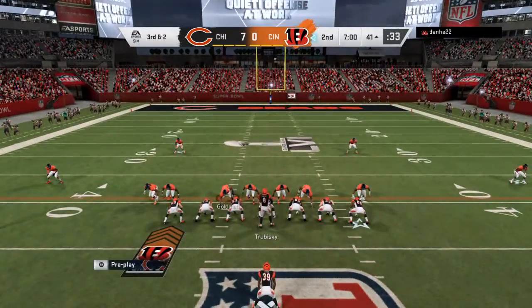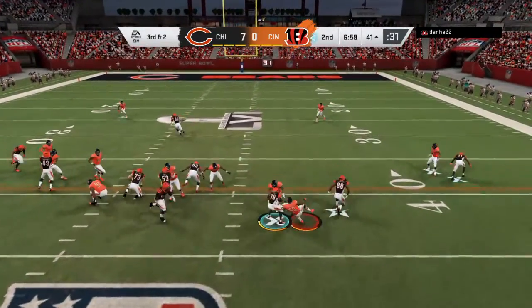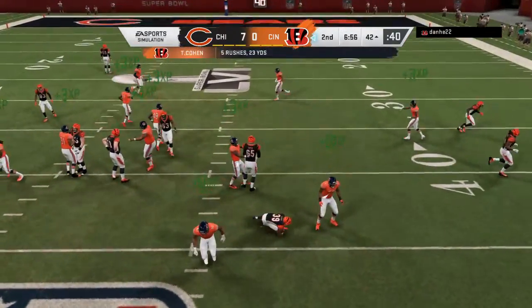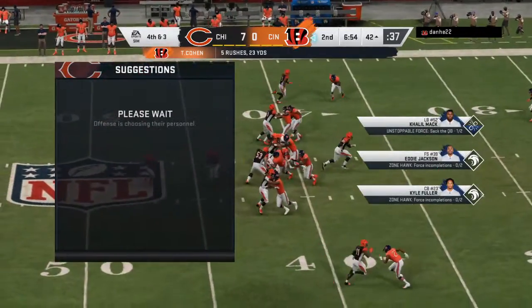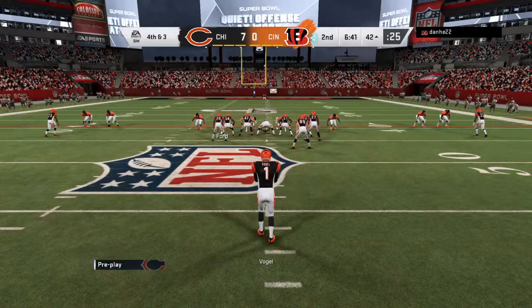This quite possibly 4-down territory, though, if they're stopped. They'll try to run for it with Cohen. Well, they hit him in the backfield, and he will not escape. And that is not going to get it done. Tough sledding. They lose a yard there on 3rd.